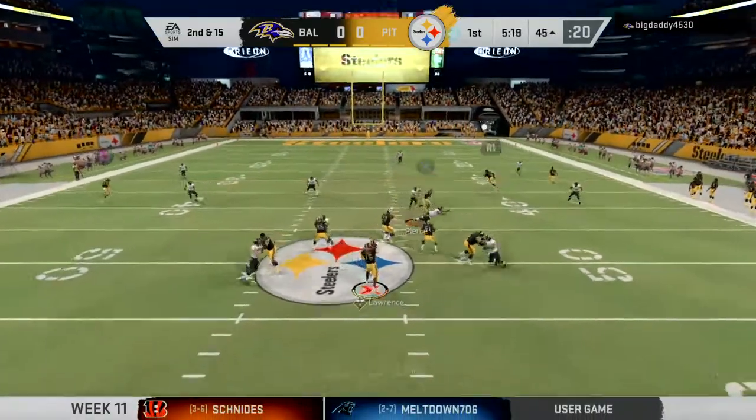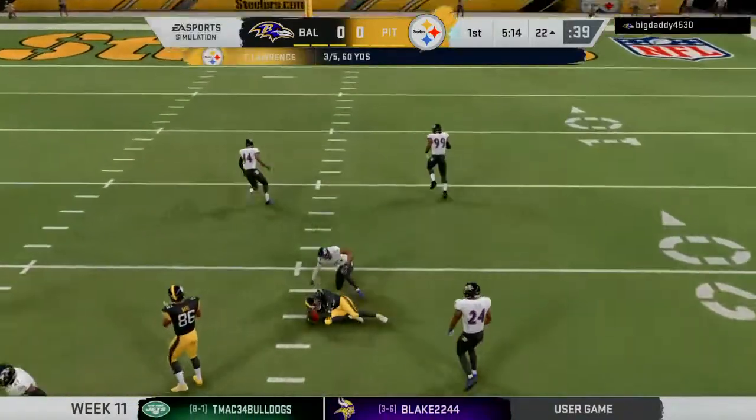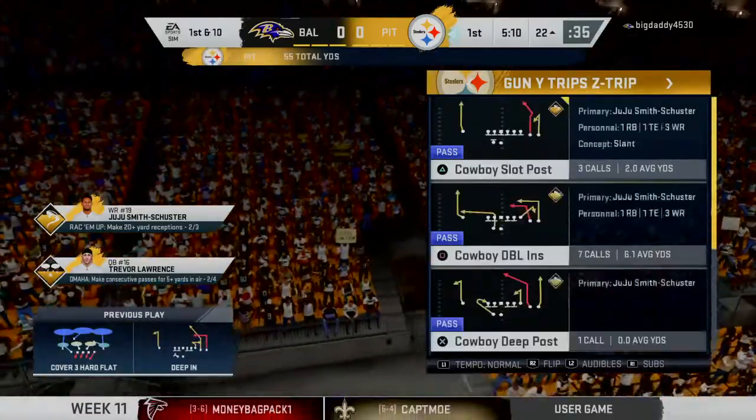Operating from the gun, Lawrence. He'll find Smith-Schuster. That's complete. And he's going to be taken down with the 1st down at the Ravens' 22-yard line.